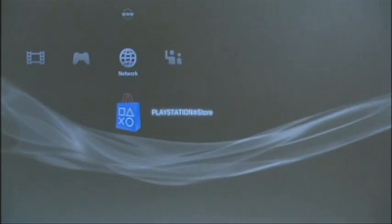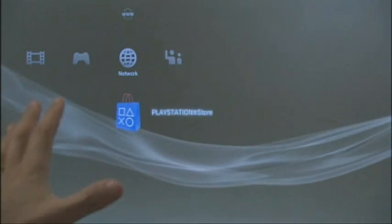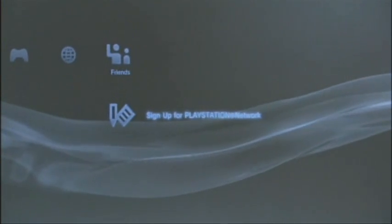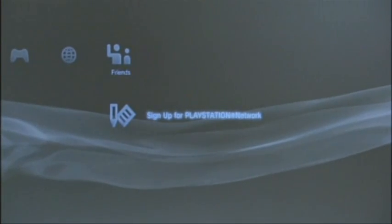Another thing that's kind of neat is we have this idea of a PlayStation Store that's built into the network choice. And then finally, we have a friends list idea where you can have your friends that you can chat with. You can do audio chat or video chat or text chat with your friend. And you can also hook up with your friends to play a game online.